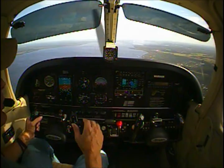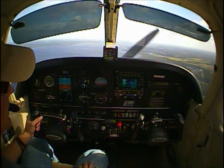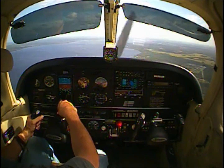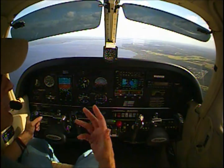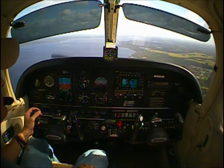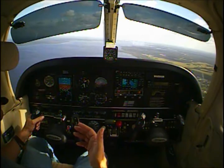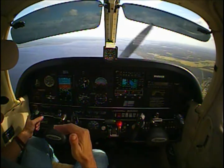I like to get all my radio work done early, and that's one less thing that I'm going to have to deal with as we get into some potentially busy airspace. This flight has really 3 challenges with regard to airspace. Number 1 is Orlando Executive in their Class Delta sits right underneath the Orlando Class Bravo airspace.